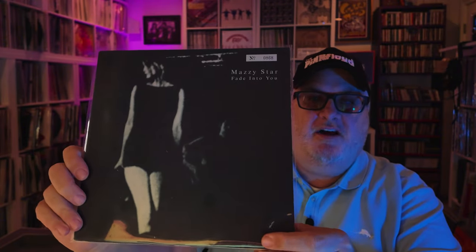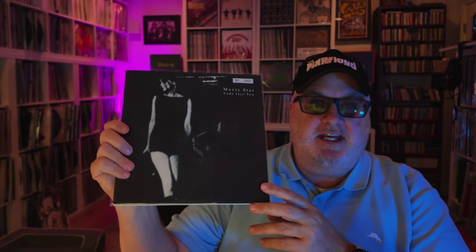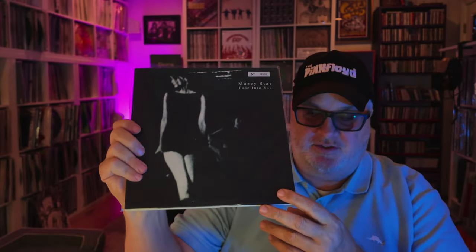Also, this album came out in 93, but in the UK there's a release of Mazzy Star, Fade Into You. It's a four-track EP number. This is number 868, and I think I have number like 1,055. I have two of these. This is a VG Plus, VG copy, VG Plus cover, VG vinyl, so I'm going to keep my VG Plus, VG Plus, and I'll probably sell or trade this away.